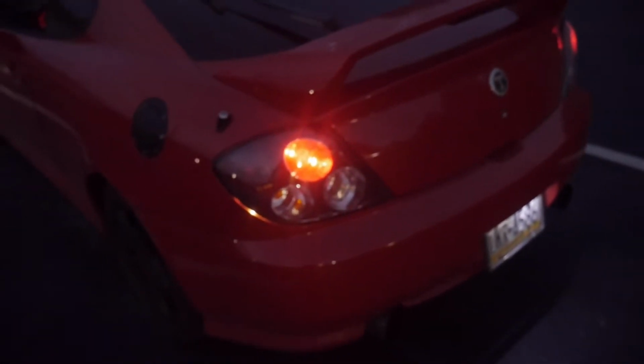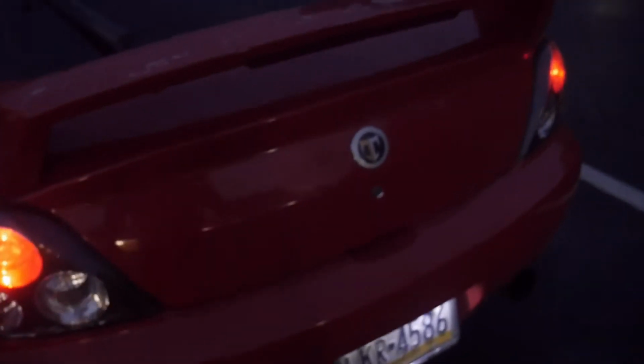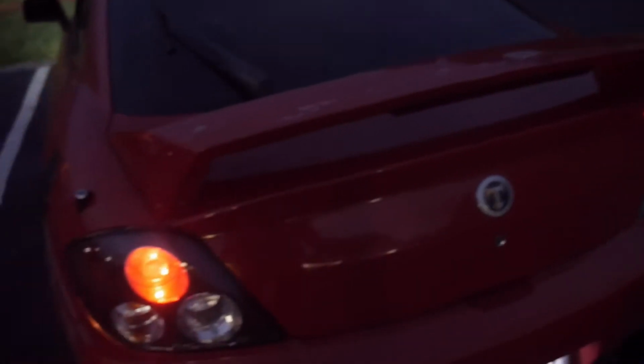And also another mod, but all I've been talking about is the car, but that's what I've been working on, man. I love this car so freaking much, man. And what I want to do next is get rid of this spoiler as far as looks go. I kind of want to go with the no spoiler look.